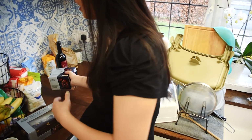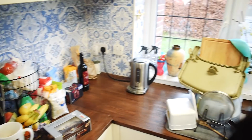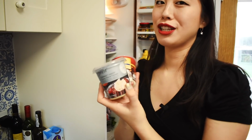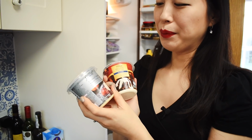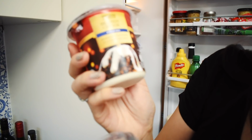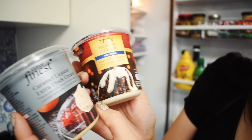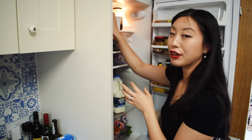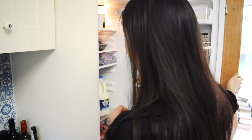I did buy and find some brandy butter or brandy cream and brandy sauce. So I'm very excited because this year we're hosting some internationals from China, and we're gonna basically teach them about this. This is caramel liquor extra thick cream, and then this is brandy cream. So we're gonna add that to our Christmas pudding after I flame it and everything.